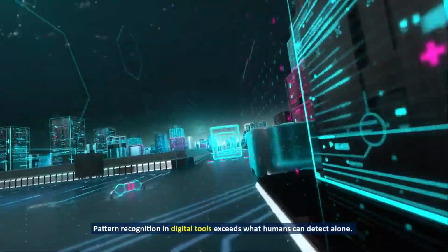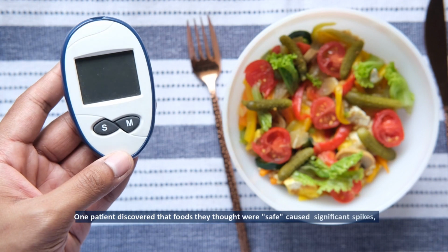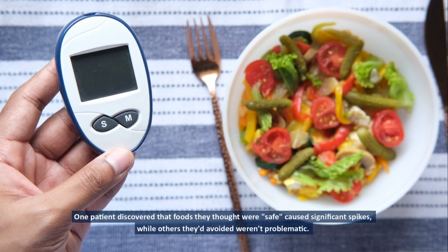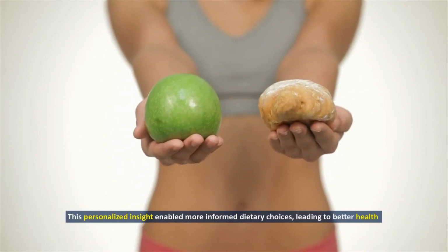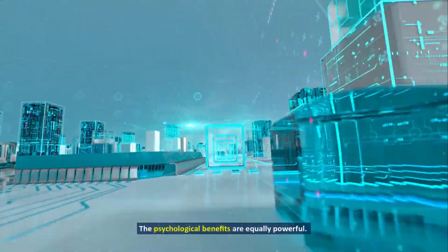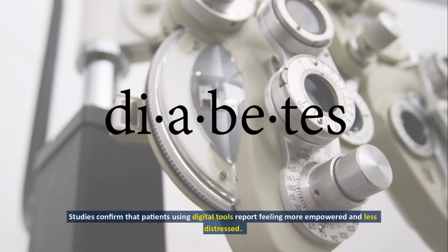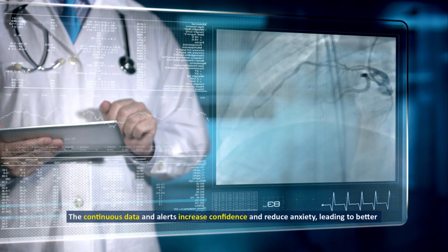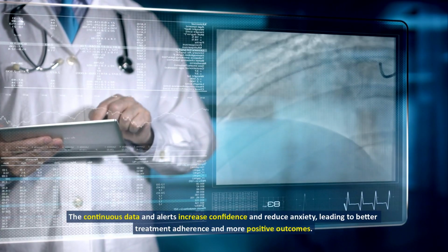Pattern recognition in digital tools exceeds what humans can detect alone. One patient discovered that foods they thought were safe caused significant spikes, while others they'd avoided weren't problematic. This personalized insight enabled more informed dietary choices, leading to better health management. The psychological benefits are equally powerful. Studies confirm that patients using digital tools report feeling more empowered and less distressed. The continuous data and alerts increase confidence and reduce anxiety, leading to better treatment adherence and more positive outcomes.